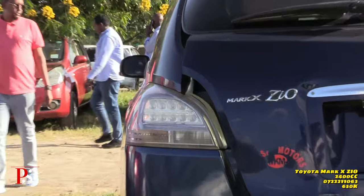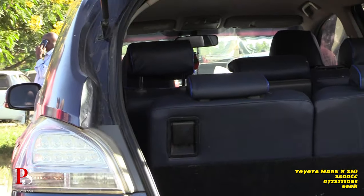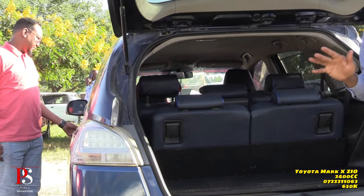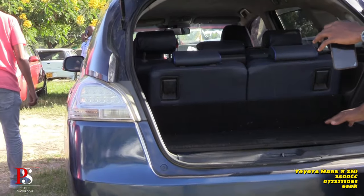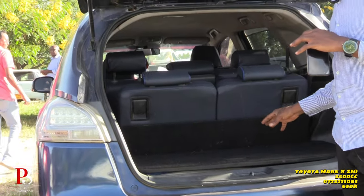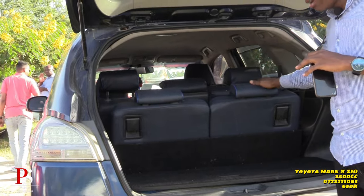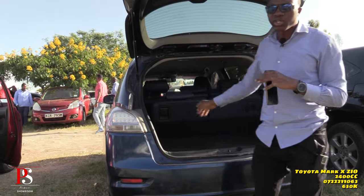Guys, can someone tell us more about this Maxio? It's the first time I'm interacting with it. Look at it. It's common to a Toyota Wish in a way. This is the trunk. With the back seats up that provide the 7-seater option, we have very small storage. But if you fold them, you have more storage options. I think it's a very strong car. It's actually even better than a Toyota Wish in a way.